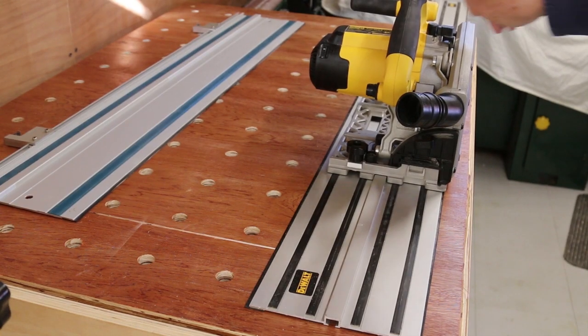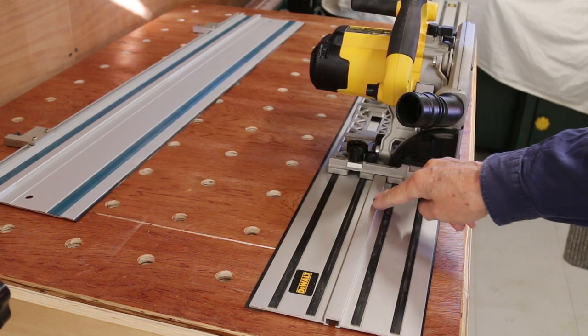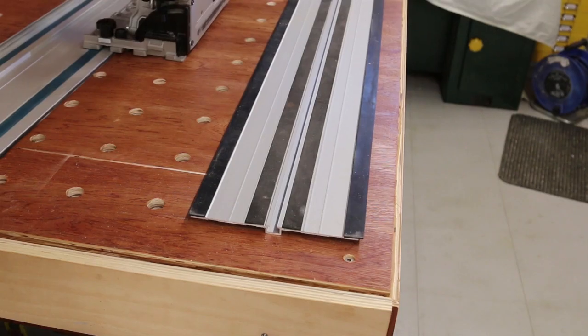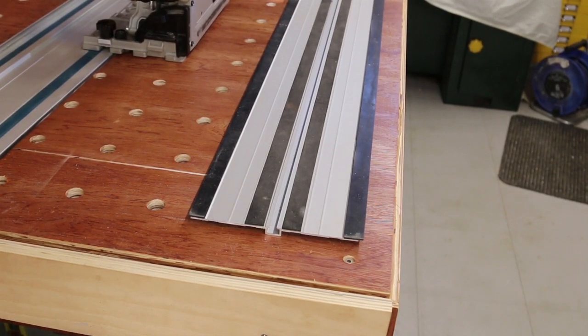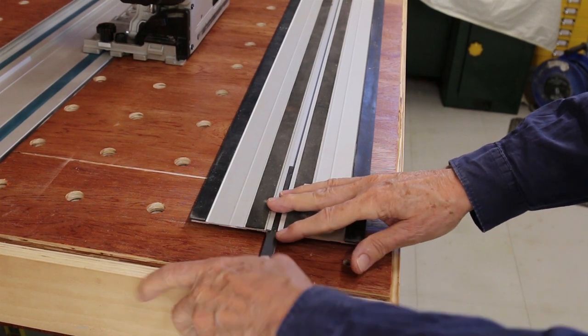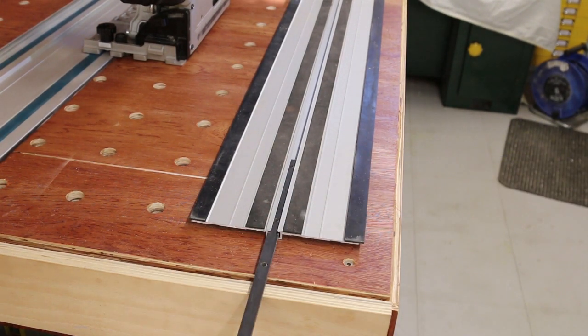It is that the handle is in line with the guide fence. So there is no side force on this. Reduced friction and therefore wear, and it is inherently more accurate because of this geometry. Also, the joining bar for multiple tracks is in the middle, giving better location and alignment.